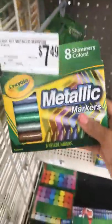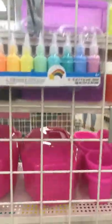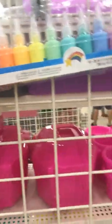Metallic markers? That's cool. Ooh, what's this? What's that? Let's see, what is that? Glitter paint. Ooh, that's cool.